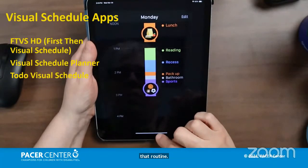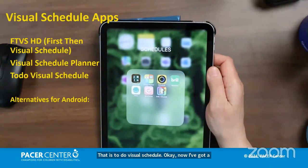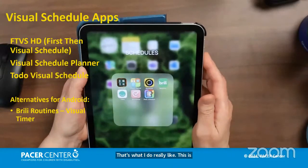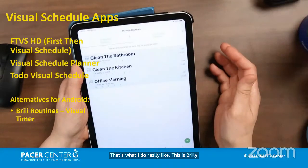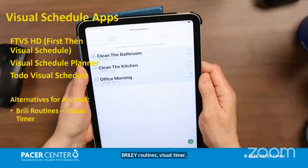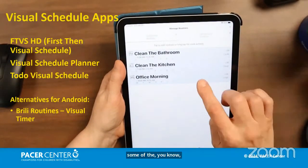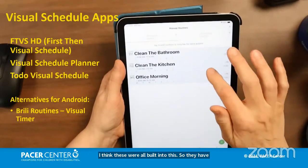Okay. Now I've got a couple that are also available on Android. This one I do really like. This is Brilli, B-R-I-L-I, Routines, Visual Timer. They have a 10-day free trial. But here you can see what some of the tasks are. I think these were all built into this, so they have some routines built in.